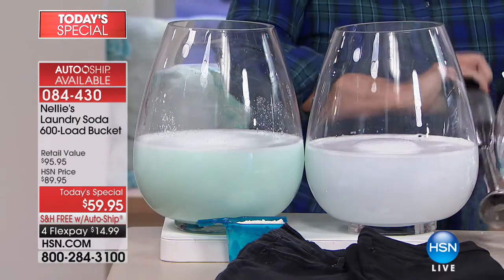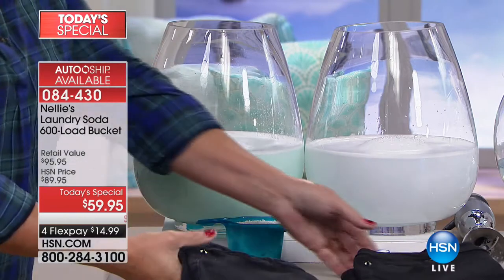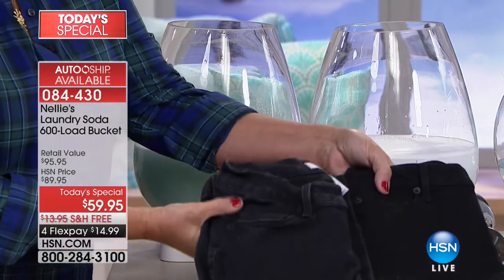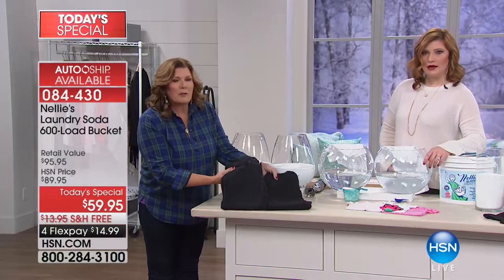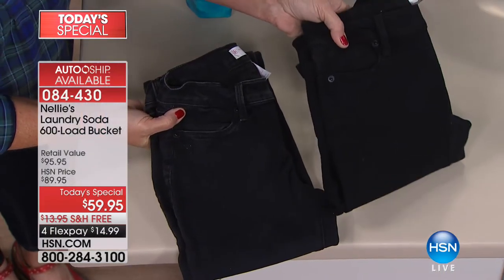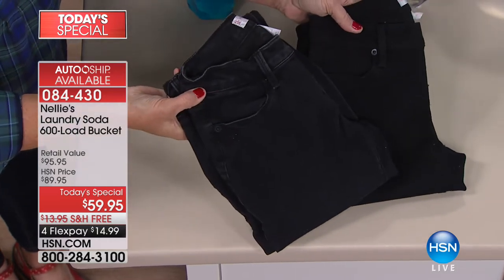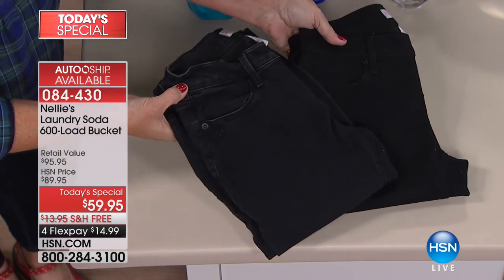Before I show you the rinse cycle, I want you to take a look at the jeans that I have out in front here, because these are identical jeans. They were purchased at the same time. They've been washed a couple dozen times each. These have only ever been washed in Nelly's, and these in typical laundry detergent. When you compare them side by side, it's hard to imagine.